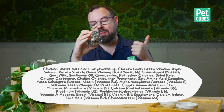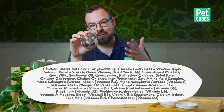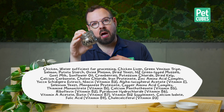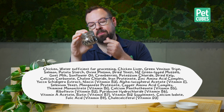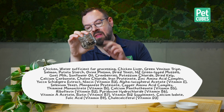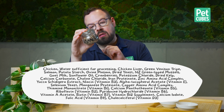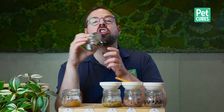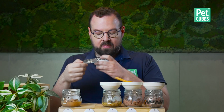Green venison tripe, water, lamb lung, salmon, lamb liver, potato starch, oh, don't love that, plasma, yeast. Remember I talked about yeast for the cat one? It's a palatant, they like the taste. Greenlip mussels, and then a whole bunch of synthetic minerals, goat milk, cranberries, kelp. Okay, this has gotta be expensive.